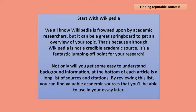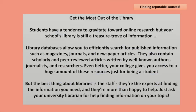So if I looked up a Wikipedia article about Edgar Allan Poe and I wanted to learn about his personal life, I would scroll down to the reference list and see if there's any titles that talk about his personal life and his family, because my paper might be on how his family and personal life influenced his writing and his poetry. So you can look at that list and use that, but just don't cite Wikipedia itself. Use the sources that are referenced by Wikipedia at the bottom of the article.